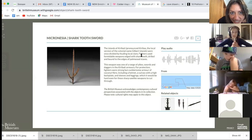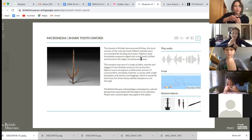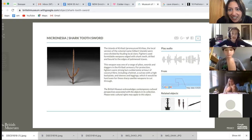So let's see. These were once fighters' formidable weapons, edged with sharp teeth drilled and bound to the edges of palm wood staves. So yeah, those are staves. I don't know, actually. I would guess it's just the palm wood, like the spiky part. Here, let me just look it up so I'm not telling you something that's not true. Let's see. Lots of ouch, too. Really? Yeah, a lot.